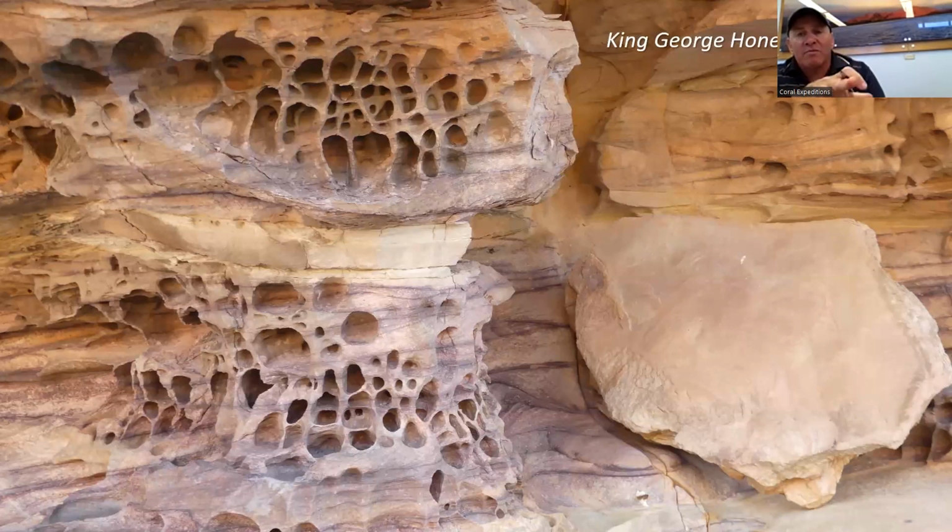Part of what you see at the King George River is a popular term amongst geologists, honeycombing. You see it particularly on points, the lower parts of the rock faces down near the water level. Most of it is caused during the wet season, when there's probably another 1.5 meters of fresh water pouring out at high speed into Talbot Bay. And this sandstone, which is called Wharton sandstone, is extremely soft. You can scratch it with your thumbnail. It erodes very quickly, and stronger parts of the rock stay and the weaker parts disappear.